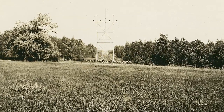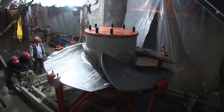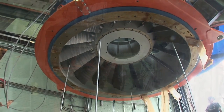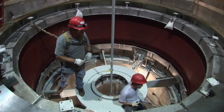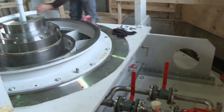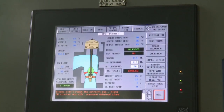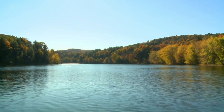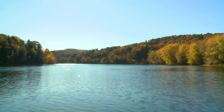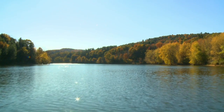As hydropower technology improved during the 20th century, the station was periodically upgraded. In 2006, a major project was undertaken to upgrade the station's capacity by replacing four of the original generating units with high-efficiency, state-of-the-art units. This program was produced to honor historic Vernon Station as it celebrates its first centennial of operation and the work done to ensure that it will continue to be an important source of clean, renewable energy throughout the 21st century.